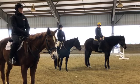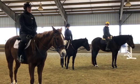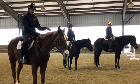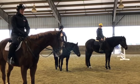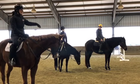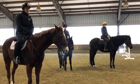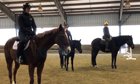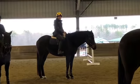You did novice, didn't you? She did novice with him as well last year successfully, schooling training level stuff. So he knows enough. I would say he's a little bit of an easier ride, but you'll find that all these different stride lengths and different builds of the horses and pony are great to see how they work through this exercise.